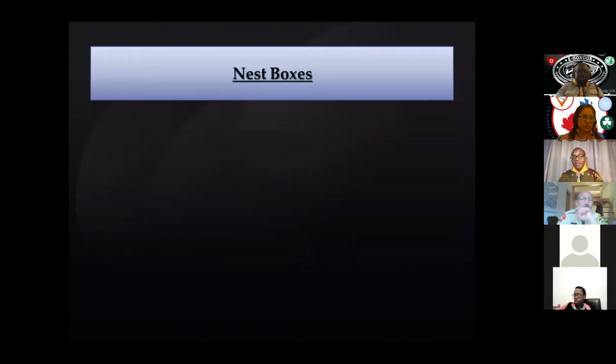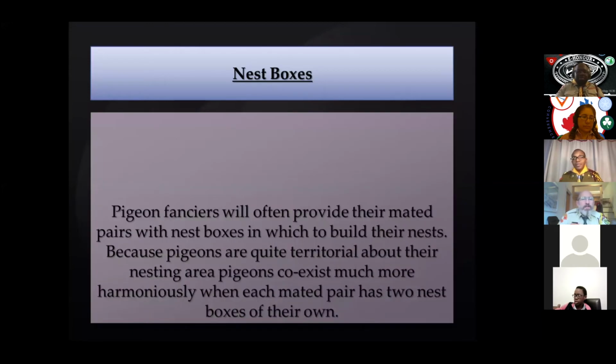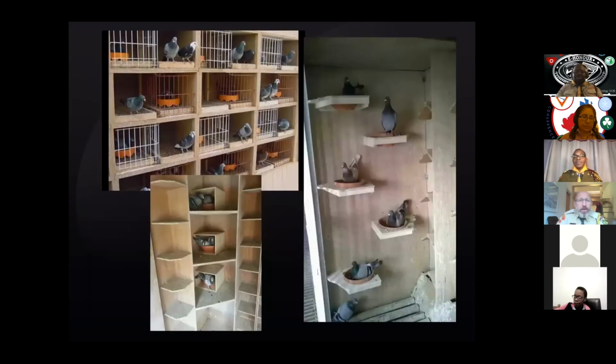Nest boxes now. Pigeon fanciers will often provide their mated pairs with nest boxes in which to build their nests. Because pigeons are quite territorial about their nesting areas, pigeons coexist much more harmoniously when they have their own nest area. Pigeons will fight. They just like to fight each other. If you have a pair of pigeons and they're nesting, and another pigeon goes anywhere near that nest, there's going to be a whole lot of noise and a big fight. So what you try to do is separate them.